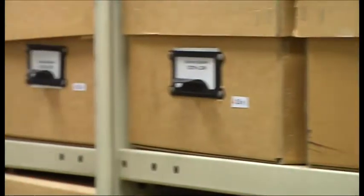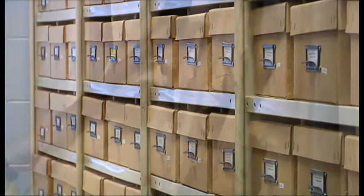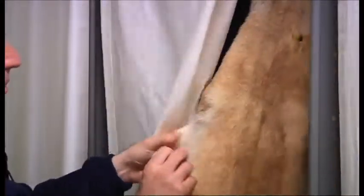And these collections help us define and understand what's actually out there and what is a huge part of the Australia that so many of us love.